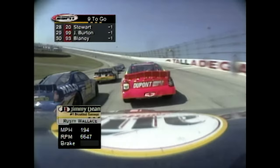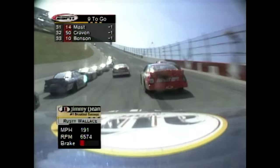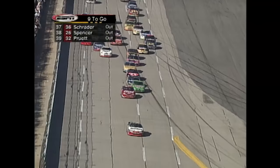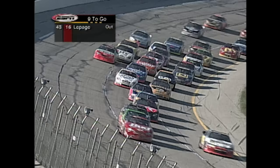Less than 10 laps to go, and now 27 cars, 2.5 seconds apart. It's still anybody's race at Talladega. Look at Mark Martin coming high, way high up off of turn four. He's got a little bit of help from Dale Jarrett and Jeff Gordon back there. They have come three wide through three and four.